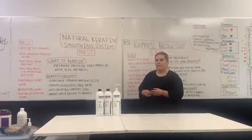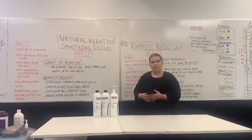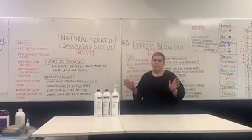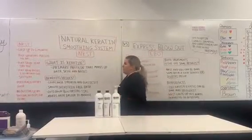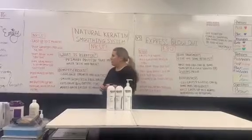So with the summer months coming, we're gonna have clients coming into the school and really wanting these keratin treatments. So this is about the best time to be talking about the differences between both of the benefits that the treatment can give you. To start off with the natural keratin smoothing system, it lasts up to 5 months.